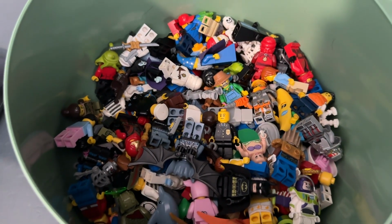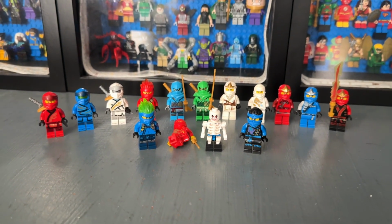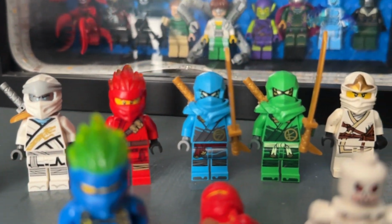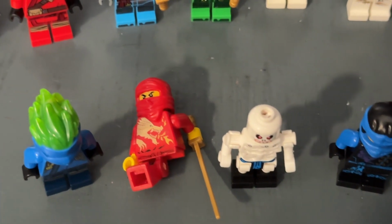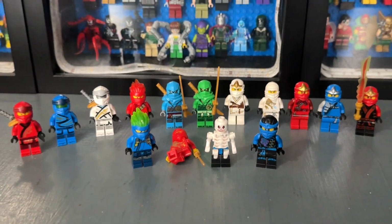so I'm going to try and pick through and find all the Ninjago minifigures that I put in here. And so here is everybody that I was able to find. It's mainly just a lot of extras from the LEGO Ninjago city sets that I didn't want to display, but there's also a handful of others of my childhood minifigures. Like we've got some of the ones from season 1, 2, and 3. We've got a very broken Kai DX, and we've got some skeletons and some duplicates over here too.